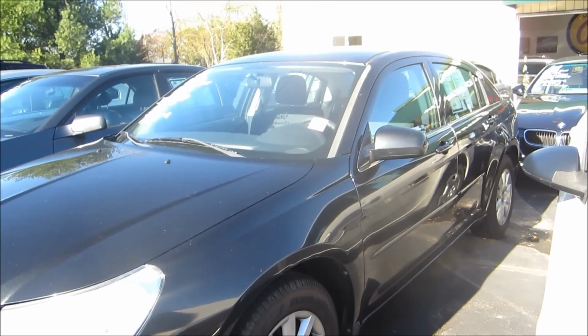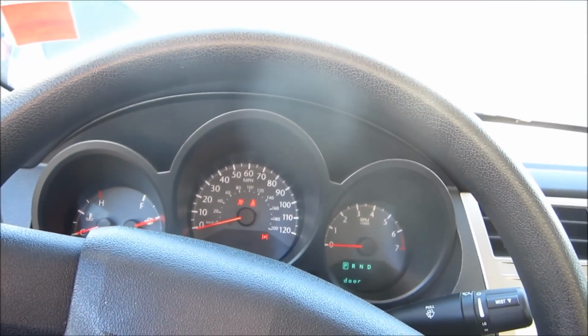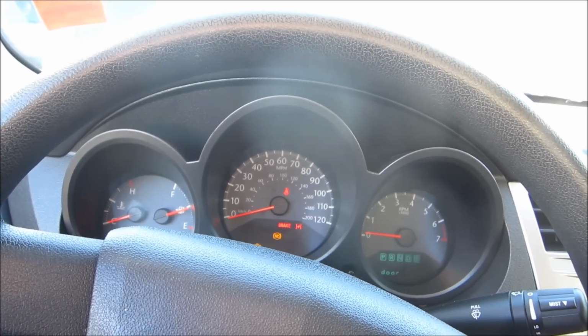2010 Chrysler Sebring. Well, we have another dead battery here. Well, throw the jump box in. All right, take two, we got some power now. Well, we got her going now. We'll let this one charge for a while as well.